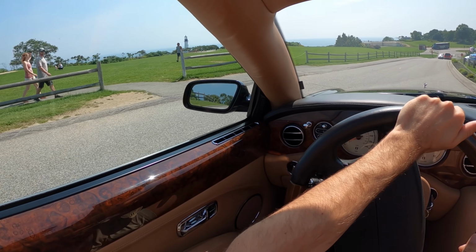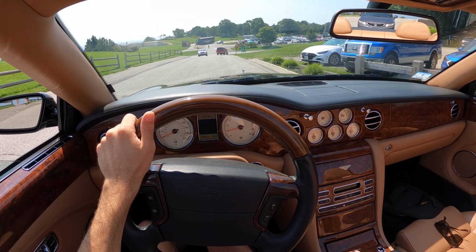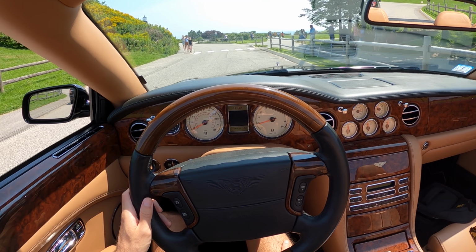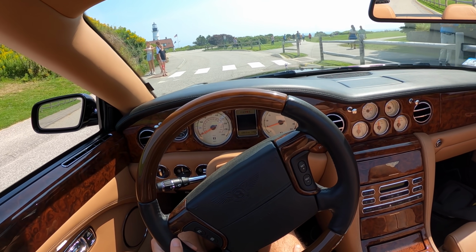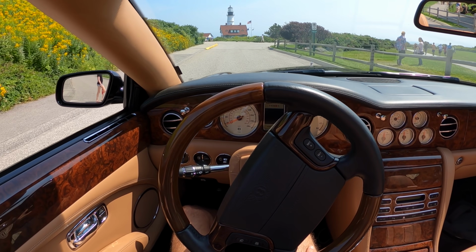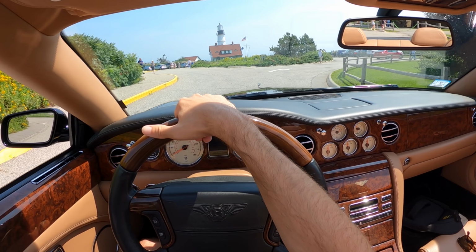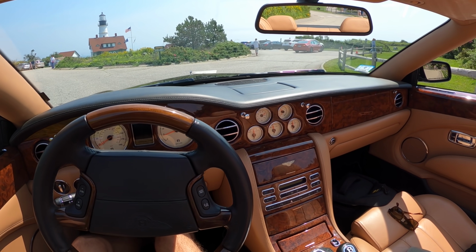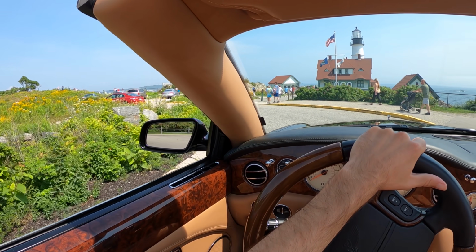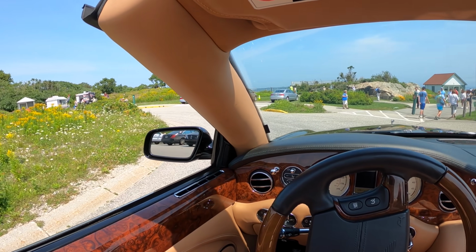Look at this. Yes. With one button, I can lower all of the windows at once. And we've certainly made a statement with the Bentley, although I am wearing a camera on my face, so I look especially strange to anybody who I'm passing. This is so much better with the roof down, man. Gotta have the roof down in the Bentley. This is fantastic. Look at this.